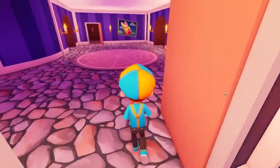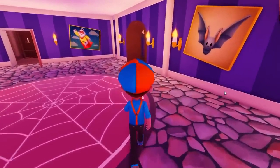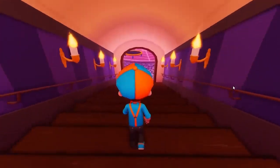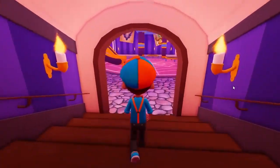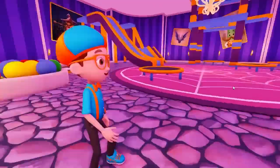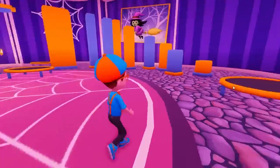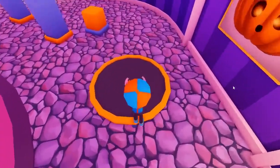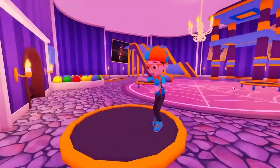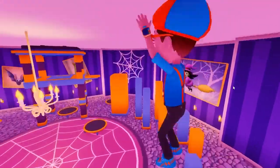Boo! I like that spider web carpet. Did you know spiders have 8 legs? Yeah, 4 on each side. Whoa! Is this an indoor playground? Do you want to jump on the trampoline? Boing, boing, boing. I'm going super high.